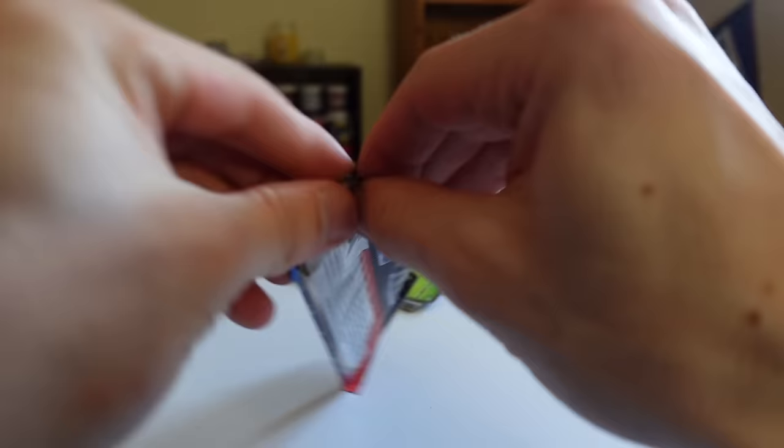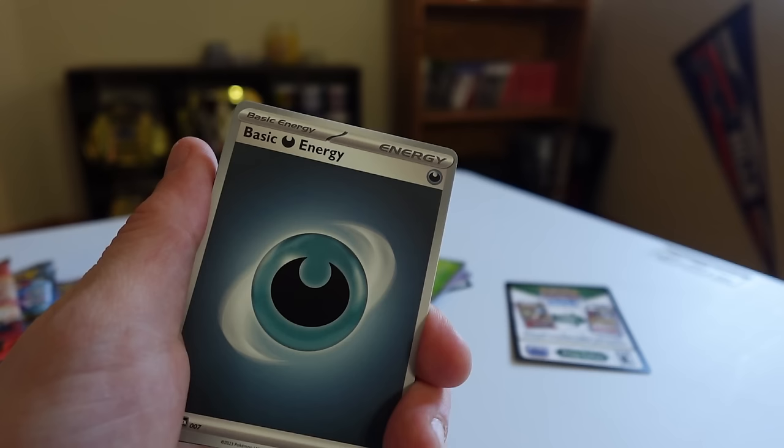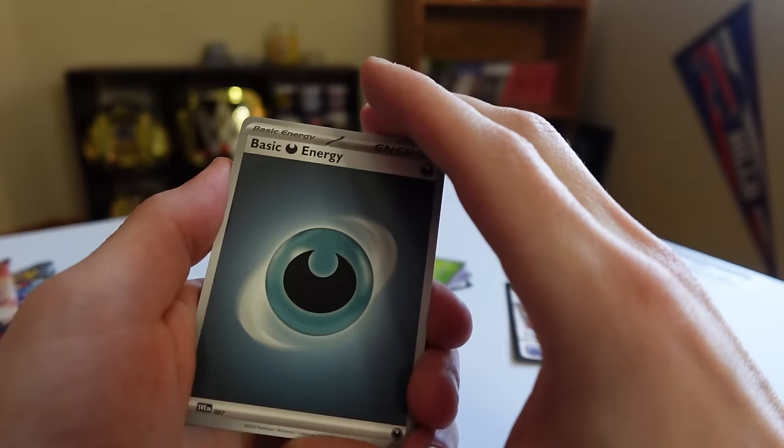Not a bad start. The thing that's nice about Pokemon cards, too, is actually all of them can sell because people will buy anything for deck building. It's just, you know, literal pennies.